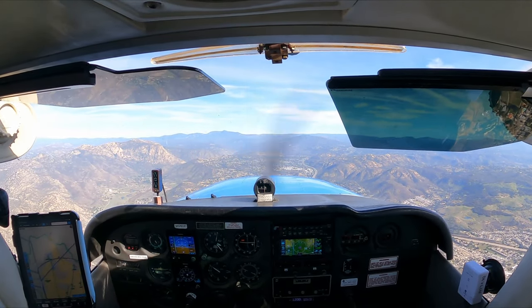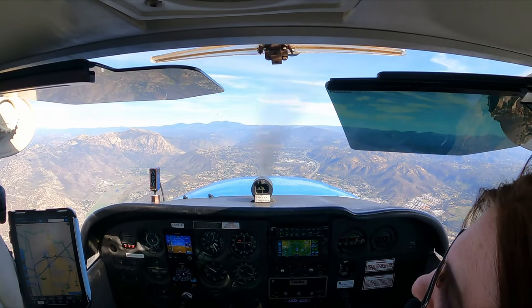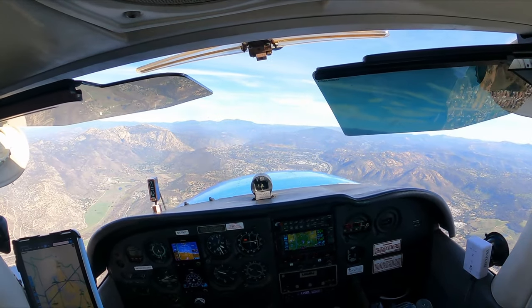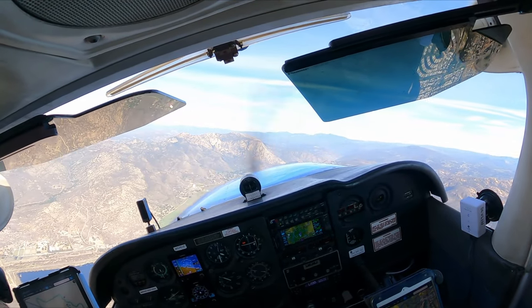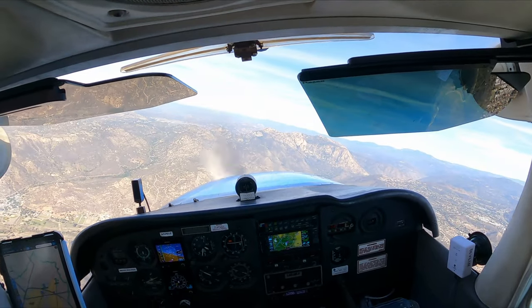And so we're about to make a swing over onto the 24 Yankee left, next turn cross, and then contact ground. Yep. Under the Bravo there. Yeah, that is also 4, contact ground. Thank you, 4 Yankee. Tower, Cessna November 214 Alpha, 2500 at San Vicente, transiting west to Montgomery.